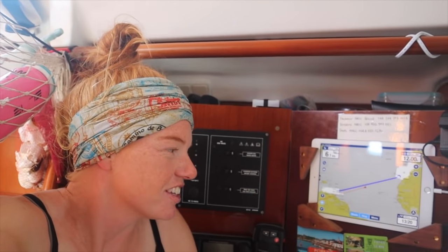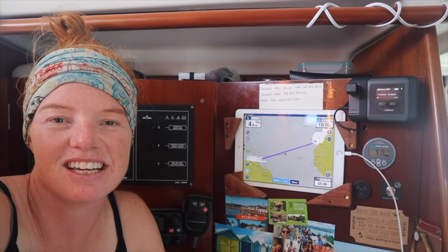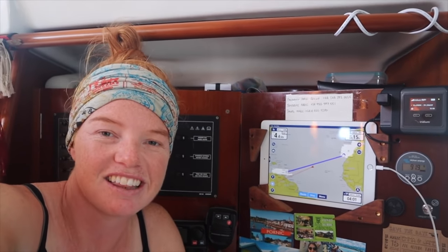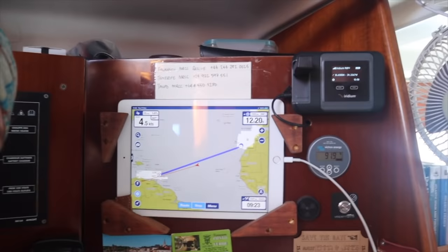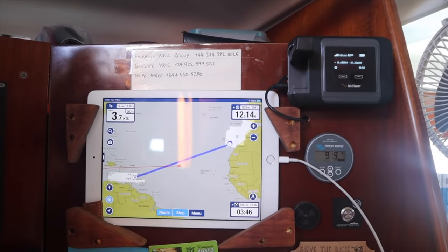So it's halfway day today, woohoo! And what's really cool is if we look down at our navigation station, you can see on the plotter that we are literally in the middle of nowhere. It's something we can't really get the perspective of out on deck, because every day we see the same horizon, the same 10 miles out in each direction, so you don't really see that you're in the middle of nowhere. But looking at our little map here, that's us in the middle, literally as far away from land as we could possibly be.